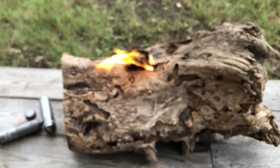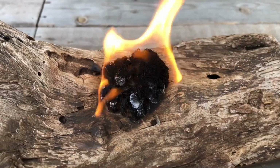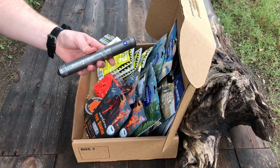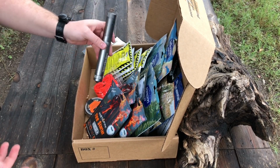You triple click to turn this thing on, and then you get the waterproof lighter built inside. This is designed to give you 500 lights in a single charge, but you're supposed to be able to charge it 700 times. And after field testing it, honestly, I love it.